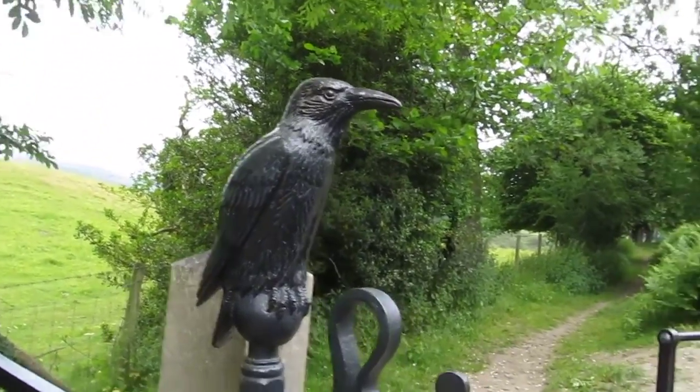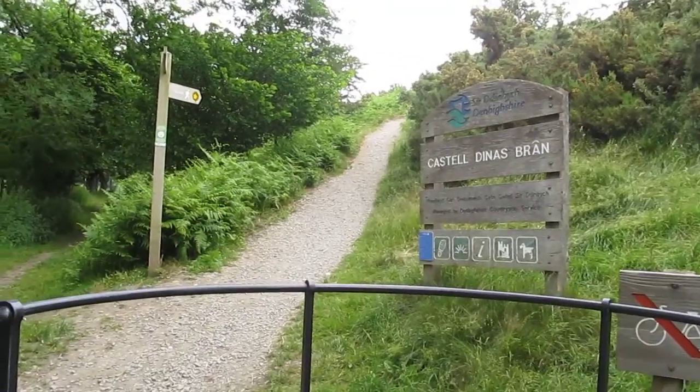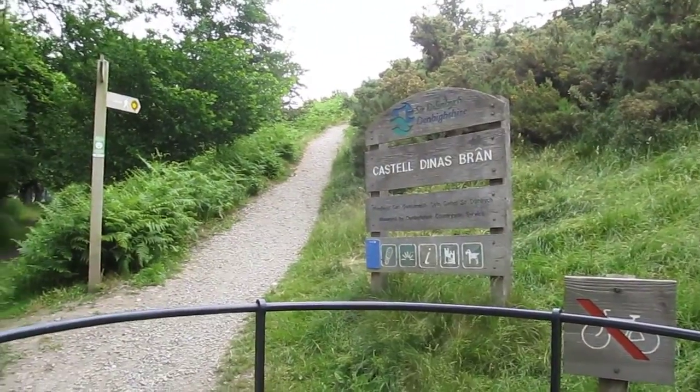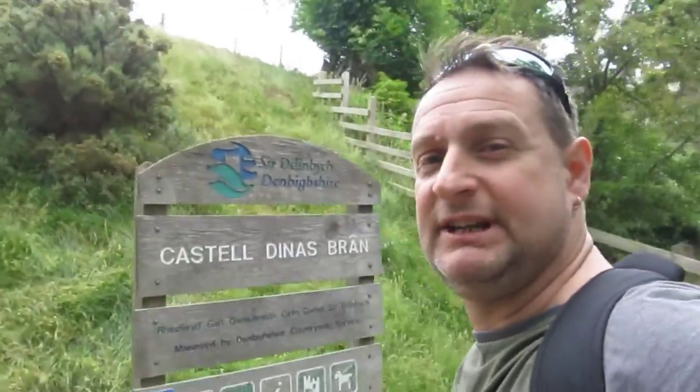So that's the path. Takes us up to the wide green area and on the last leg to the castle. So when we're at the top here, I'll change to the sports camera. But depending on how your settings are on your computer or laptop or wherever you're watching this, it might go a bit sharper. So I'll move over onto the sports camera, the 4K Ultra HD.